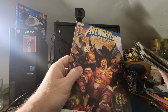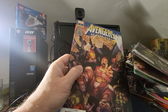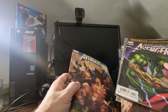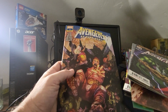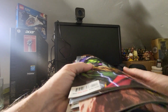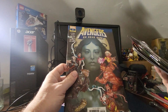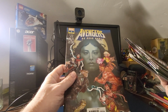And then this is Avengers No Road Home number 1, but it's legacy number 708. And that's where it's really like, why do we have to call it number 1 when it's not number 1? But I get it. In comics for the longest time, number 1s are going to be worth money. But it just gets ridiculous when it's not number 1. It's just part 1 of a new storyline.